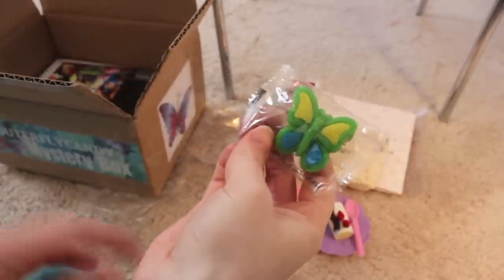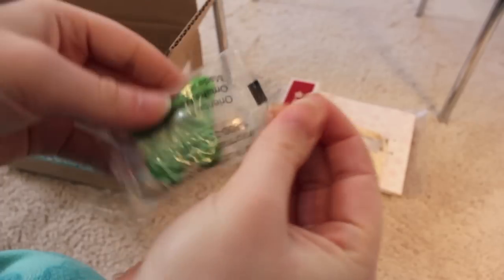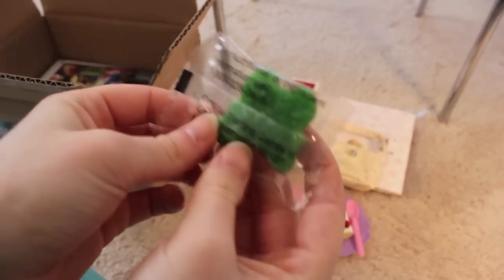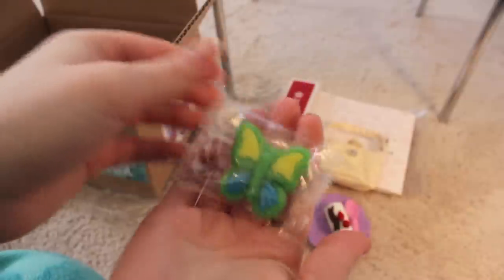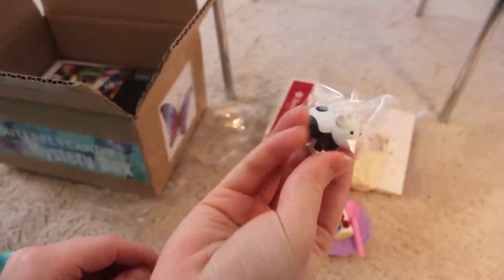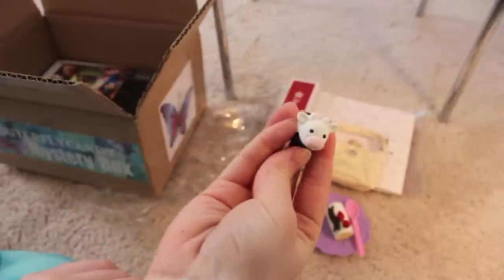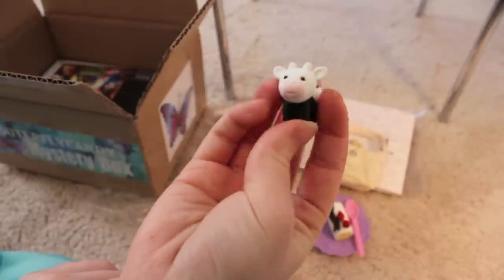And it wouldn't be butterfly candy without a signature butterfly, I suppose. Looks like this is candy. Oh, look, there's a little eraser cow. Maybe I will use scissors to open this. Moo! This is cute.